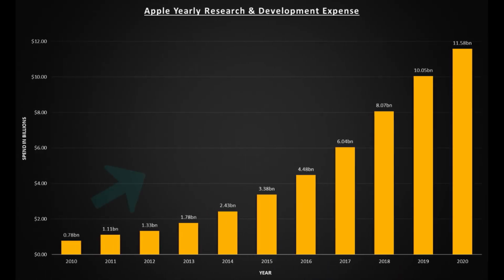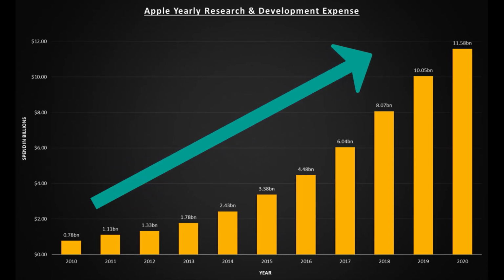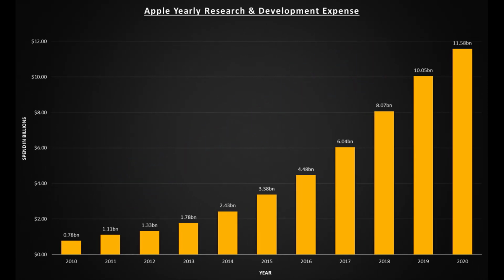We can see from this graph that Apple have really ramped up their spending on research and development, going from under $1 billion in 2010 to nearly $12 billion in 2020. This is only a good thing in my opinion, and will hopefully help Apple to stay at the forefront of innovation for decades to come.